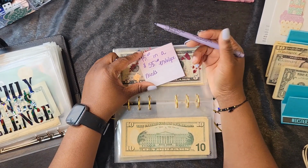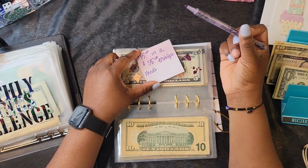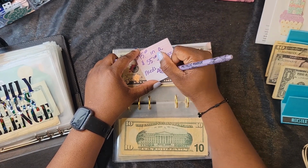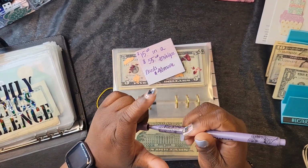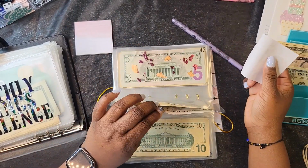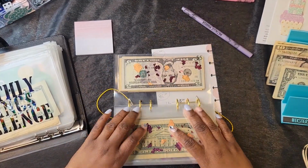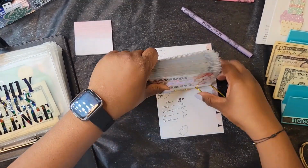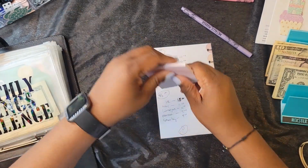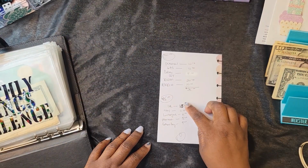Needs, let me see. 55 minus 10 is 45. Minus 5 is 40. Needs 40 more dollars. Okay, so we're just going to write that on this envelope. Okay, and then we can close this. We are so almost done with this. I'm so excited to unstuff it and put it in the bank. Okay. So we did that.